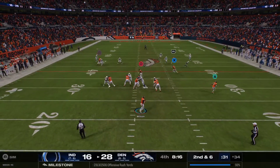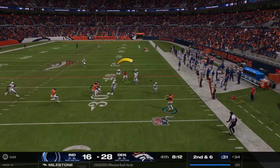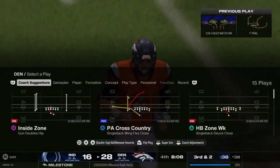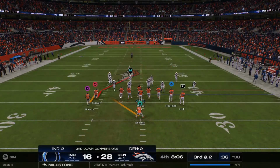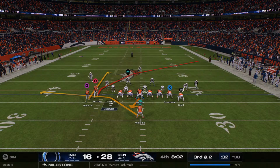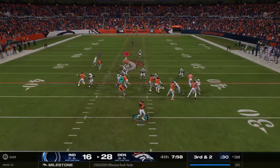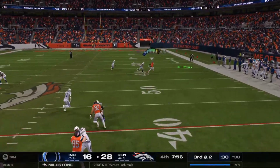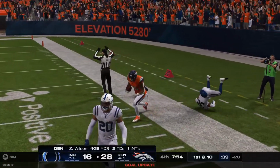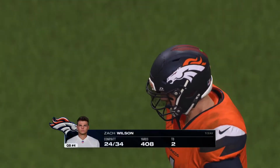Throwing on second down, Wilson. Escaping the pressure right. Finding Williams on the check down. And just 3 yards on the catch there. He couldn't get away. And that's going to bring up 3rd and 2. Off the play fake. Here's Wilson. Able to find the open man. That's complete. And he is out of bounds, but not before he's inside the 30.